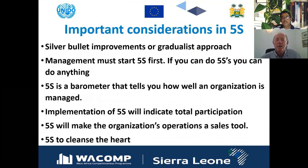So, important considerations in 5S. In some cases, we can have what we call silver bullet improvements. The ones that happen very, very quickly typically will be associated with the first two S's, or a gradualist, small step, continual improvement approach. We can decide to do it all at once throughout the whole organization, or we can decide to do it via one or two departments working on a pilot basis, and then gradually by osmosis moving that throughout the rest of the organization.